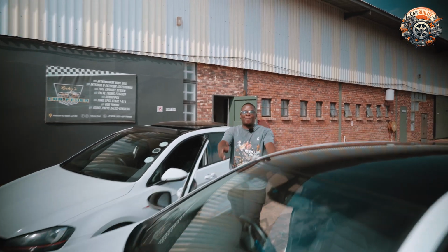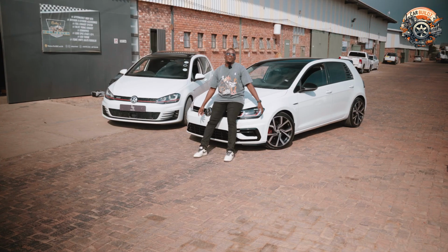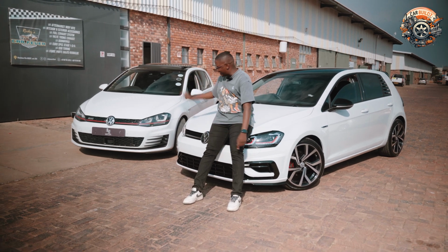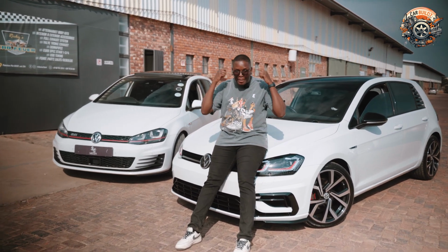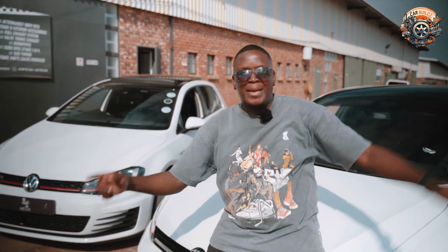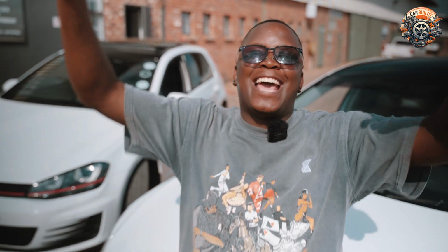Now let's talk about the power. All right, this baby right here is a stage 1 DSG tune, which saves the clutch on these cars. You better pay attention. Also, it has a downpipe and a catless back, making 135 from 110 with pops and bangs.